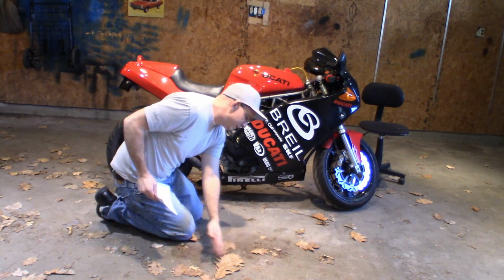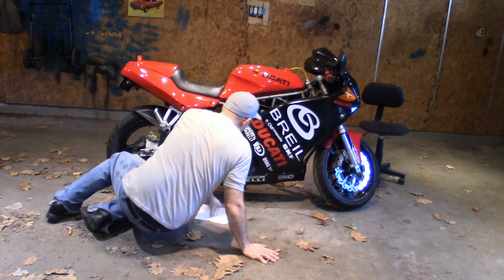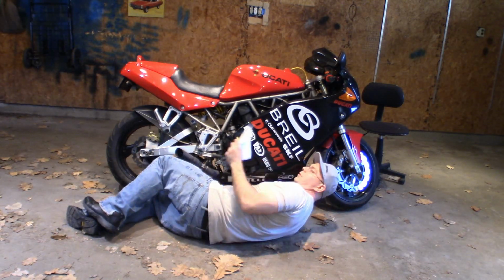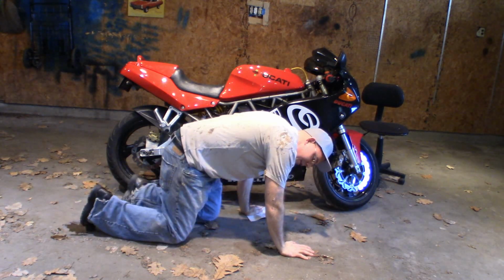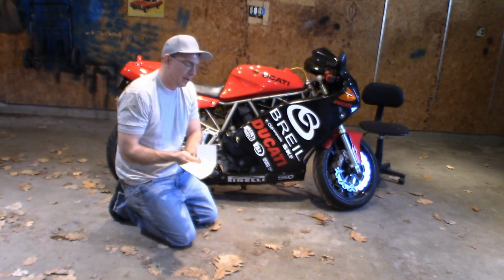So really, you're going to get dirty if you're going to do this. You just need to lay on the floor like this and get underneath of it and start looking around. And actually, if you want to bring a flashlight, that would be pretty good too. But just because a bike is leaking fluid doesn't mean that's a deal breaker.